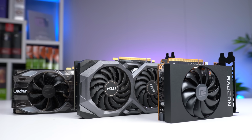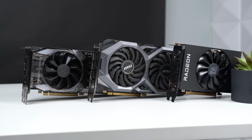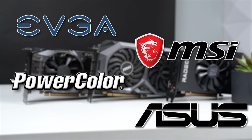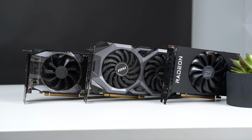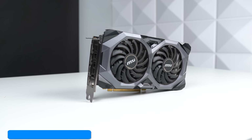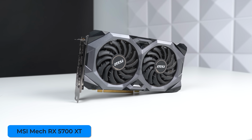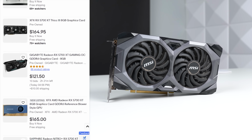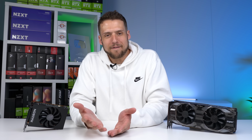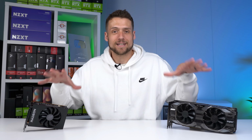All right, so let's do a quick overview of these three cards and then we'll get into some data. Remember that for a video like this, the specific manufacturer and model isn't important, and it's mostly about the specific Nvidia or AMD GPU that we're talking about. For example, the first card that we have here is the MSI Mech RX 5700 XT, but everything that I'm about to say today is relevant to pretty much any 5700 XT. You don't have to buy this exact model. And speaking of that 5700 XT, you may have noticed already that I actually only have two graphics cards here on the table today.